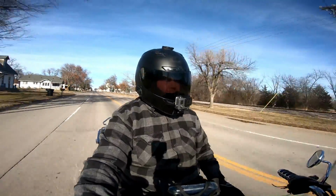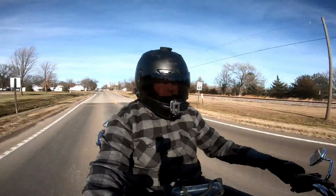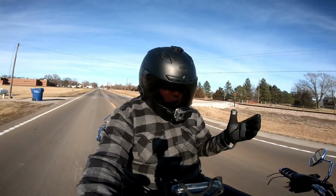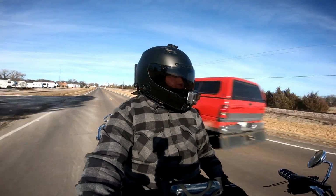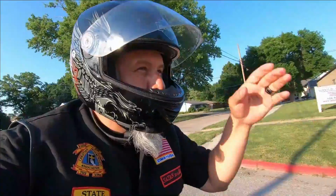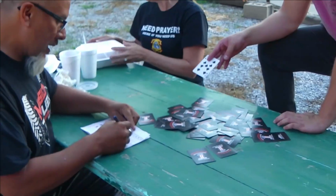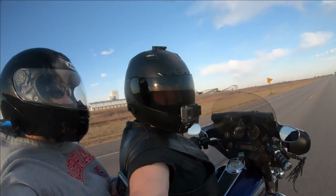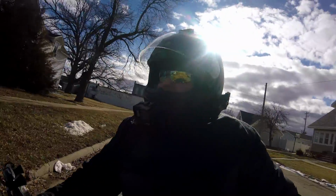We are out again on a wonderful day to ride here in winter. Out doing a little more practicing on the Electra Glide, getting some riding in before we head off to Daytona. Beautiful day here in Nebraska.